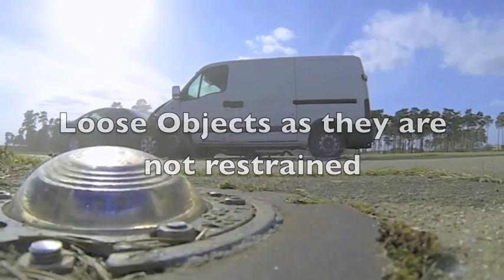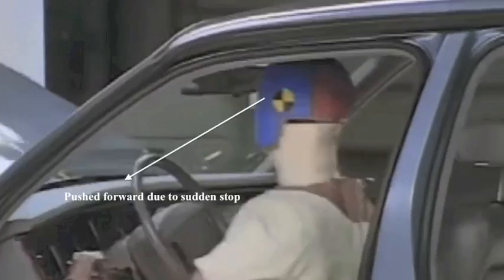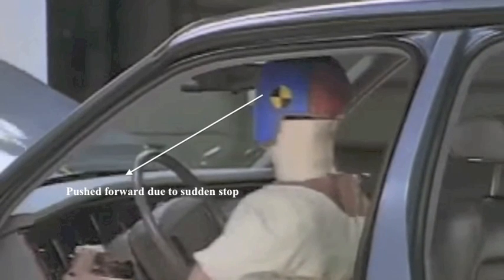Objects in the car are loose and will continue to move at the travelled speed even when the car stops suddenly in a collision. So the crash test dummy would have also suffered severe injuries as it will be pushed forwards towards the dashboard because of the force of the sudden stop.